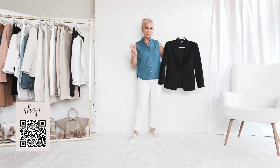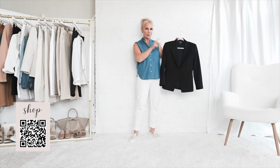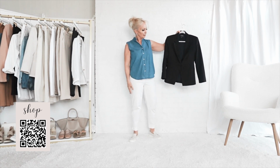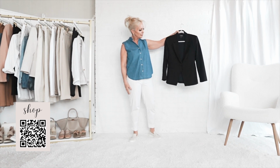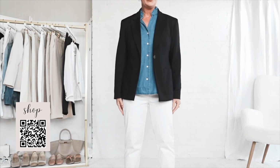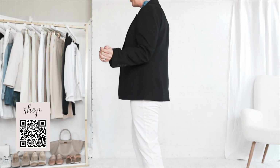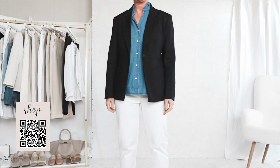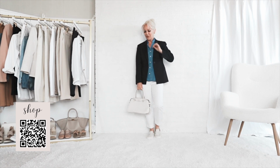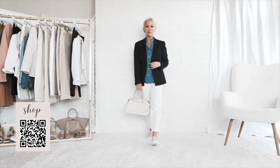Now let's expand upon the basic outfit of the chambray top, the white pants, and the black blazer. This outfit demonstrates the fashion 3-color rule. And what that rule says is that no more than 3 colors should be used in any outfit. But here we're using 3 colors together without using prints to create depth, dimension, and interest in the outfit.